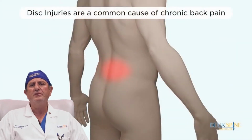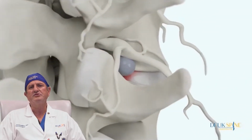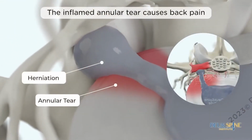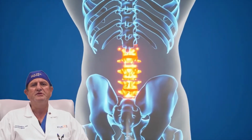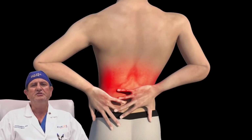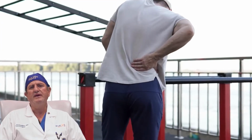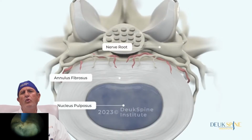In your case, the primary cause of your back pain is an injury to a disc in your lower back that's causing inflammation and hence back pain from the inflammation. Inflammation is the source of all pain in the body, whether it's a broken bone, an injured joint, or an arthritic knee. Pain comes from inflammation. Inflammation is a process where your body is trying to repair a damaged joint, and it creates swelling, tenderness, heat, and pain. The pain you're experiencing in your lower back is primarily coming from a small tear located within the back of the wall of a disc.